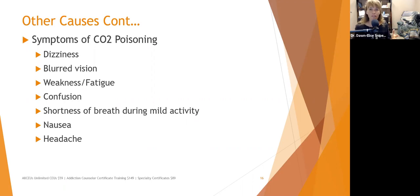If you go to do a home visit on somebody and they are acting strangely, they're dizzy, have blurred vision, they're confused, may have nausea or a headache, you want to be aware. If they have carbon monoxide indicators in their house, check those out. Check any sort of fuel-based appliances that may be in the house, and just try getting them out of the house. If getting them out of the house makes the symptoms go away, that's what we call a clue.